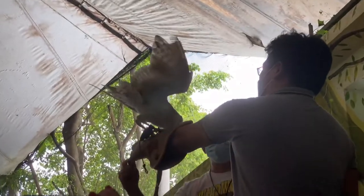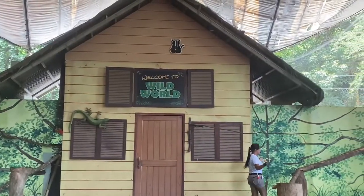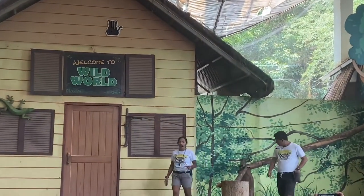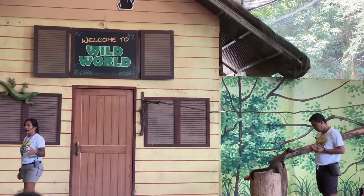So folks, how about a big hand for that great demonstration? Very good job, Twilight. Where's my friend? Oh, there you go. Nice. Well, this furry creature right here is a fox civet. He loves fruits such as bananas or even mangoes.